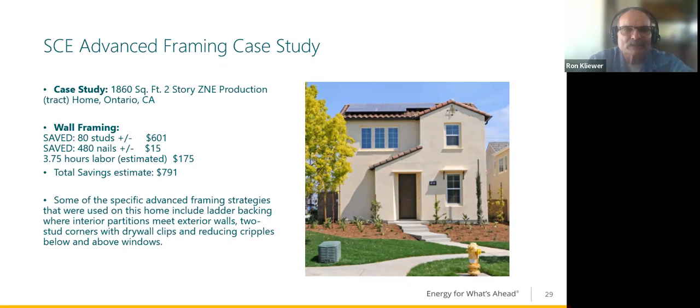But we did use the advanced framing with the ladder backing. You saw that picture. They had the reddish lumber that was treated for pests and for fireproofing. So that whole track had all that. The lumber was all treated, and they used the drywall clips and everything.